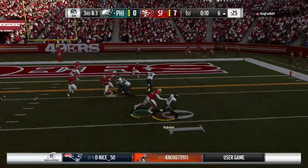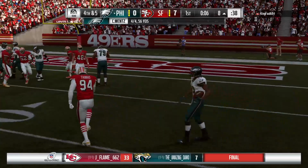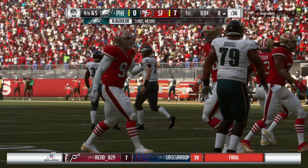Wentz going to try and throw on third. This will be caught just inside the 10. And this is going to result in losing yardage. They're driven back to the 8-yard line.